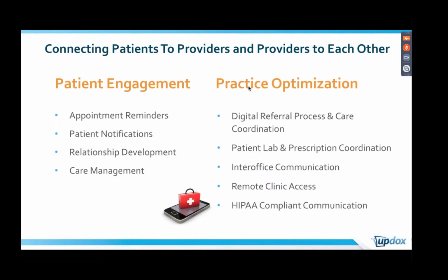smarter. On the patient engagement side, some of the solutions that we assist with would be reminders, patient notifications, relationship development, and care management. On the optimization side, we help with digital referral processes and care coordination. So that's kind of what we're going to talk about today.